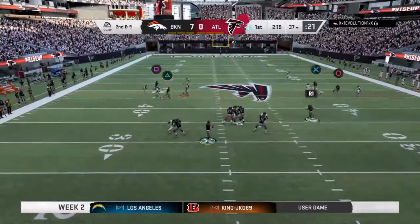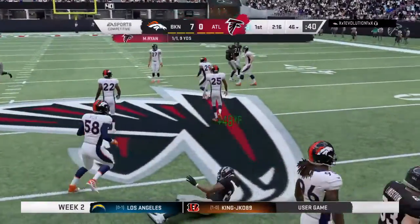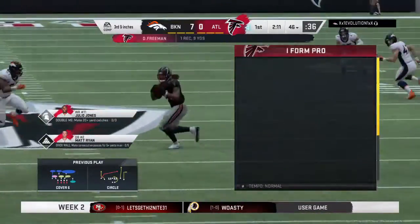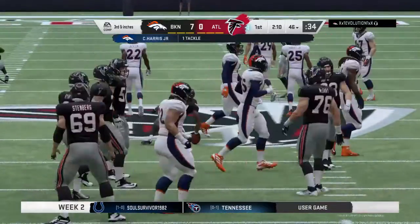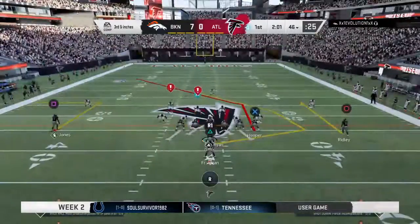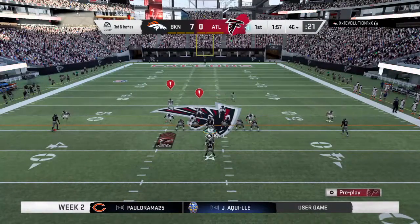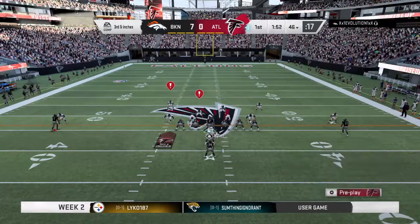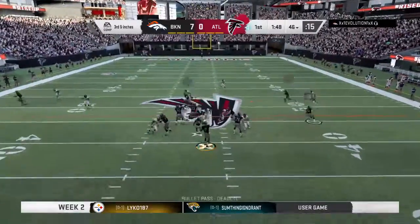On 2nd and 9, Ryan. Now he'll dump it underneath to his running back, complete. And this will be good for a pickup of 9 to the 46. They've got good playmakers on the offensive side of the ball. I don't know what happened last week to really hurt their performance and hold down their production, but I would dare say that this week in practice, there's a lot of talk about how they're going to increase their proficiency. And that was a good start, getting the playmakers involved. You mentioned that to me pregame. That's what they did there.